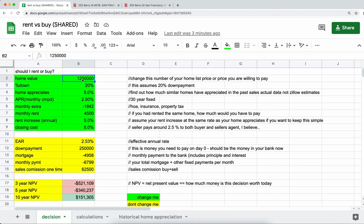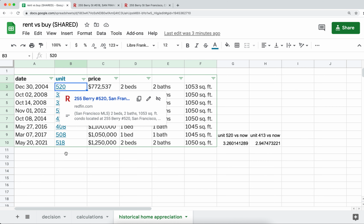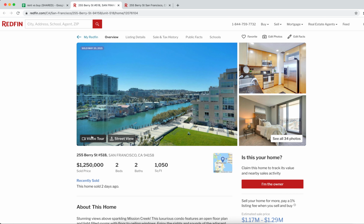The list price, this is trivial to get because this is what the person who's selling the home to you is telling you clearly. And this, you will absolutely know how much money you have in the bank, what percentage. This calculation of how the home has appreciated, you can do it by actually looking at similar homes and find out over the last 5 years, 10 years, 15 years, how the home has appreciated. So in this case, I took this example, which is this apartment, which just got sold a few days back. 2 bed, 2 bath, 1.25 million.